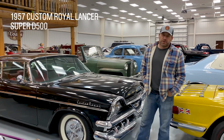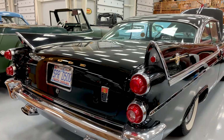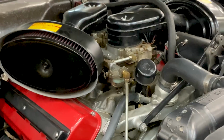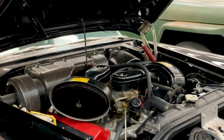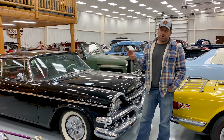This car here is a bit of an interesting story. It's a 1957 Custom Royal Lancer Super D500. It's a 325 Hemi with dual 4 barrels, and it's a factory stick shift car. One of 8 ever built. Dodge didn't keep numbers really good back in the mid-50s.